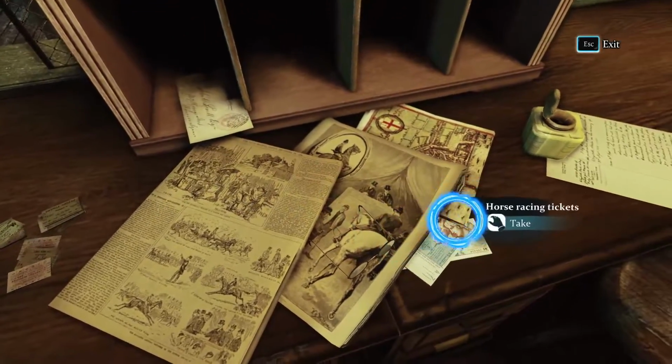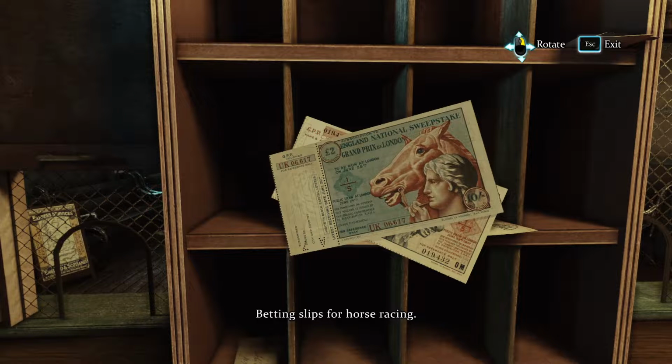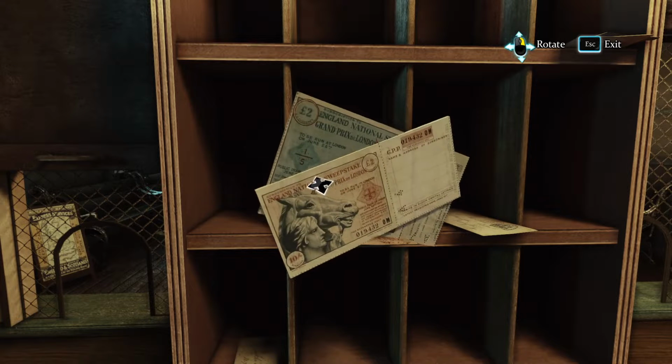Okay. Some tickets. Betting slips for horse racing. Right. Is there nothing else on them?